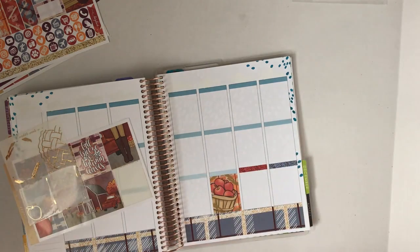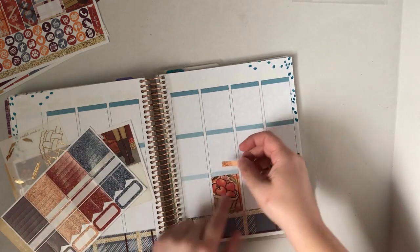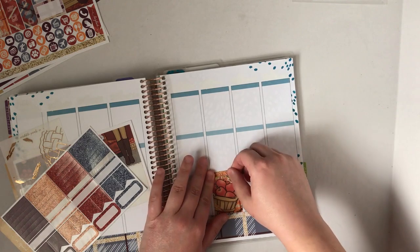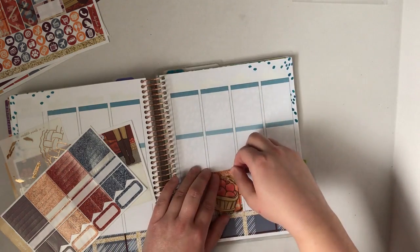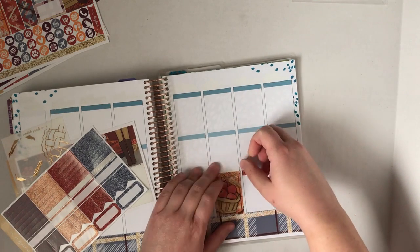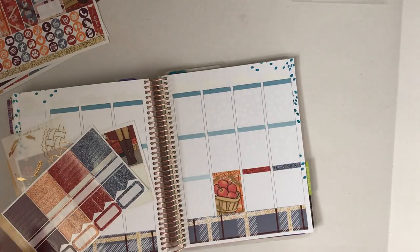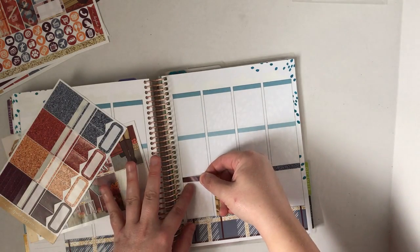There we go. And now we'll put this orangey one, which goes good with the background, in the full box. And it's going to go up just a little bit higher than the others, but it'll be okay, as long as it covers. There we go. Oh, that looks cool. Okay, so, alright.